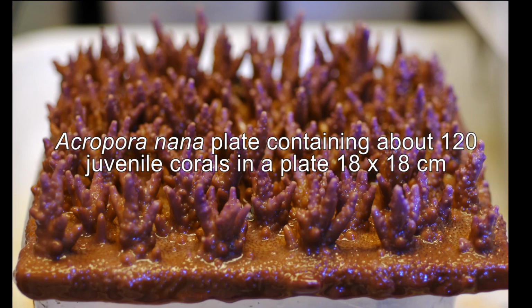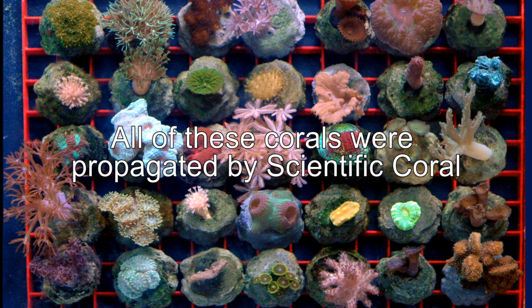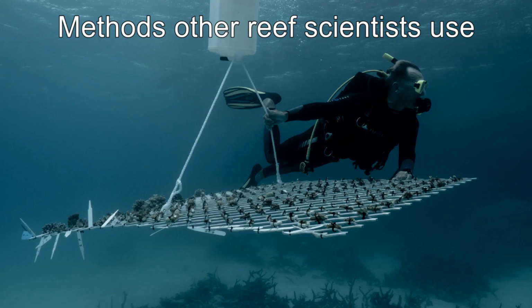At Scientific Coral, we spent over 20 years developing the most efficient, cost-effective methods to grow over 200 species and 92,000 individual stony and soft corals. For 10 years, we were the largest coral farm in the world because of the propagation methods I developed. Compared to today's methods, used by other reef scientists, I estimate our production methods are roughly 800 times more efficient based upon numbers produced per space in terms of cost and man-hours, and hundreds of times less expensive to produce.